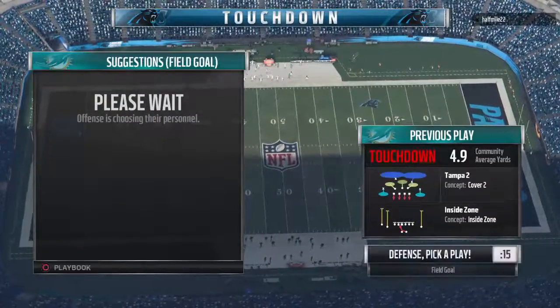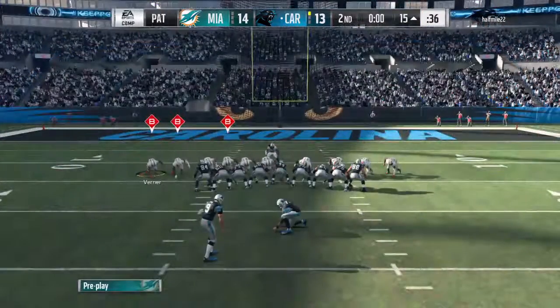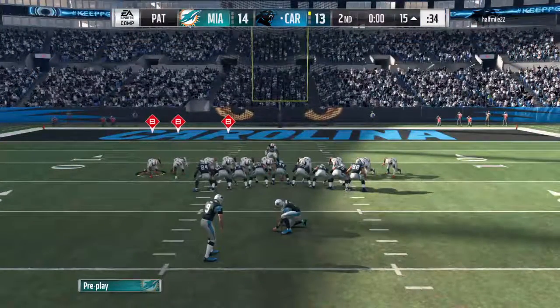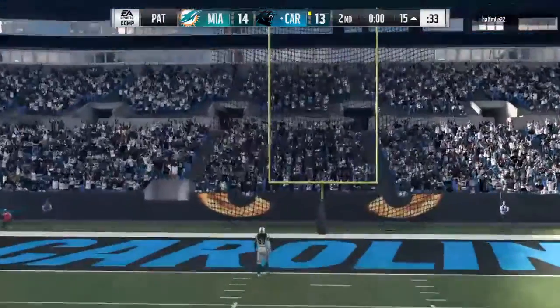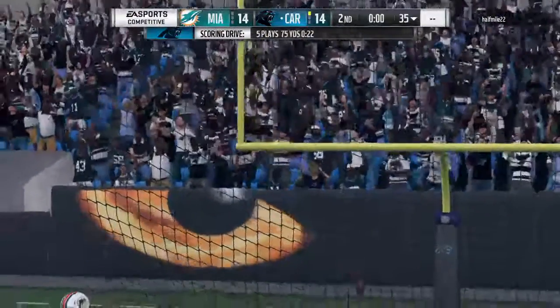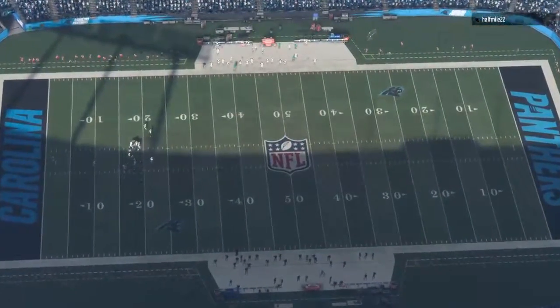Touchdown, Carolina. Jonathan Stewart as time expires in the first half. And the Panthers are now an extra point away from tying up this game. And we've got a good one brewing. We're all knotted up at 14. So we've hit intermission. It's halftime.